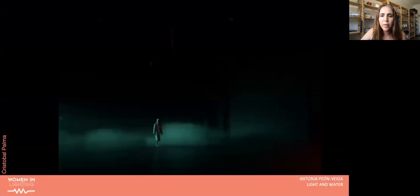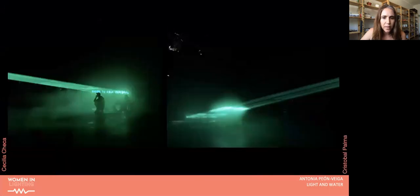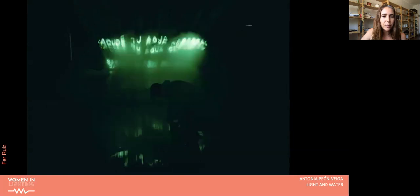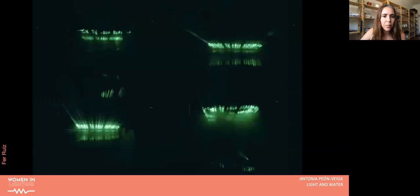After the performer leaves the scene, there is a laser projection on the water steam. "Sacude tu agua cerebral," it says, something like shake your brain water, or maybe it is more like the inner water. And there is a nice play of reflections. And the meaning is floating on water. Letters change position and change meaning.